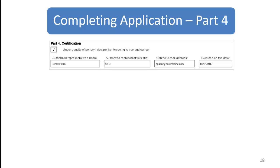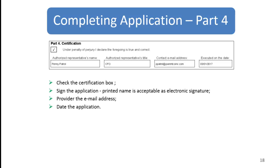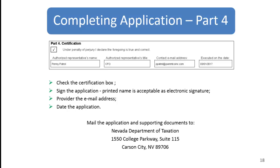The last part of the application is Part 4. The application can be signed by the taxpayer's authorized representative. Check the certification box, fill out the name, title, and email address of the representative, and date the application. A typed name is acceptable as a digital signature. Mail the application and supporting documents to the department's Carson City address.